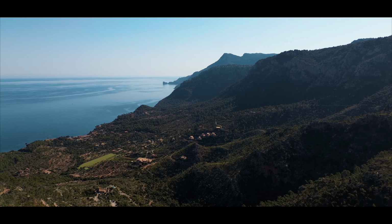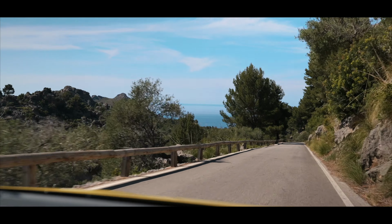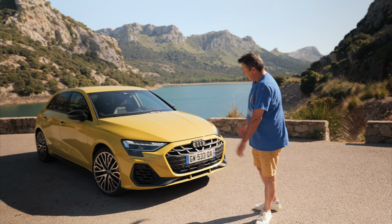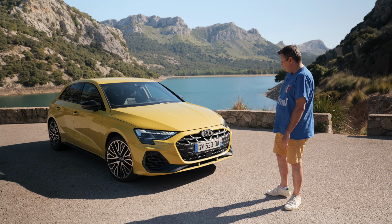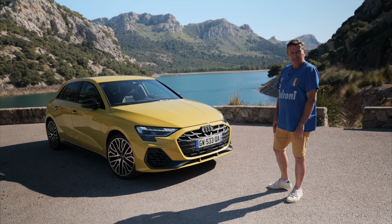We're here to drive a car that can be like the shy girl who suddenly dazzles everyone at a party. In soccer terms, it's not the star striker, but it scores when it counts. It performs well, but it's not always the most fun to drive. You've recognized it. It's the Audi S3. Facelift? Well, when I say recognized, given that they've removed the logo from the grille, it's going to be a bit hard to recognize it.